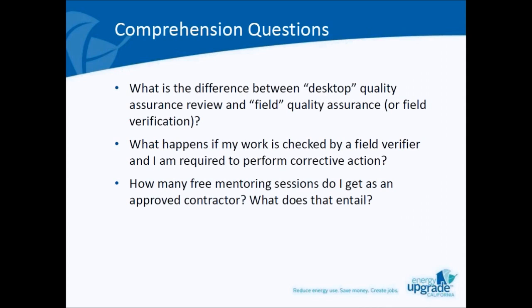But if it's less of a health and safety issue, we might just ask you to do it within a week or something. I can't remember the exact time frame, but I think it is 5 business days. 5 business days. And the rebate for the homeowner is held until that corrective action is completed.